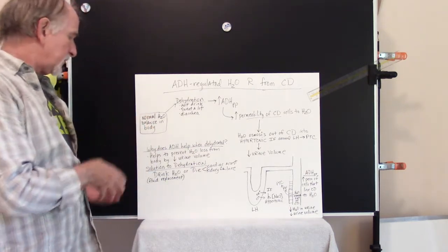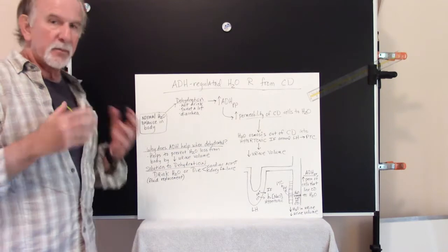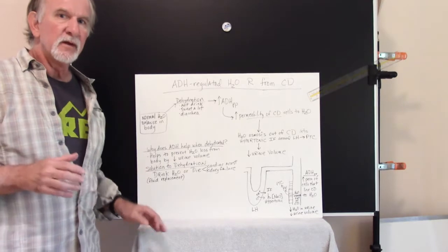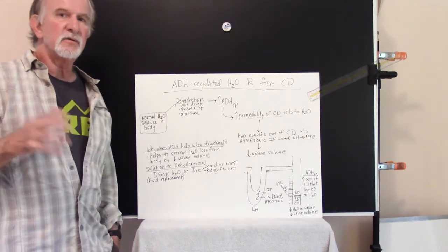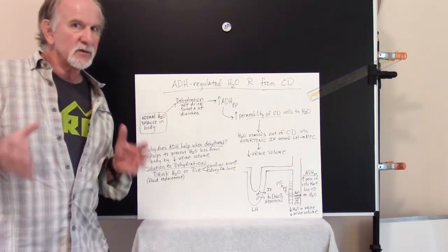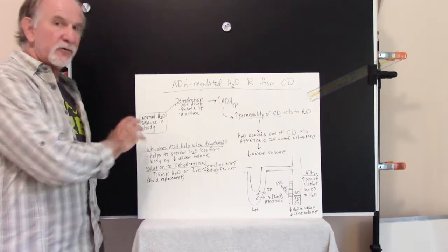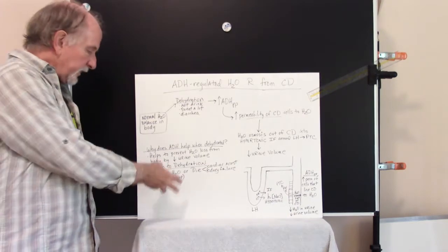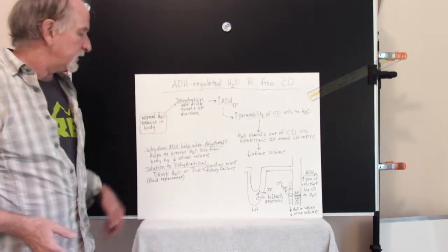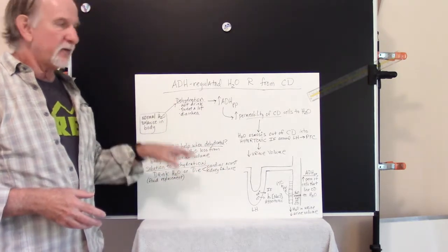That's helpful because ADH helps to prevent further water loss from the body when it's dehydrated, to decrease urine volume. So ADH essentially just helps you conserve or retain your body water, but that isn't the final solution. The final solution to dehydration is to drink water. And if you don't replace the fluids that you lost, you get more and more dehydrated, and at some point in time that can lead to cardiac arrest, kidney failure, and death.